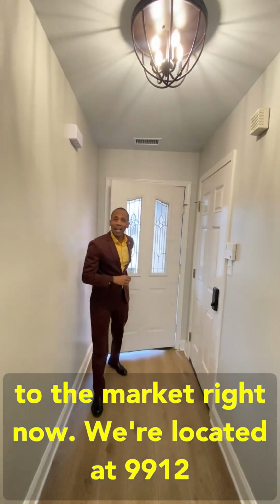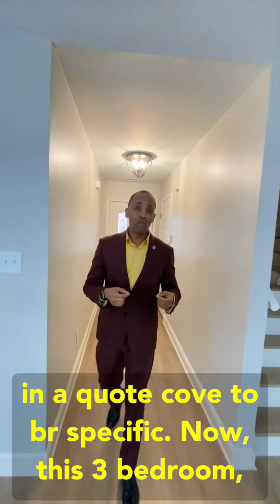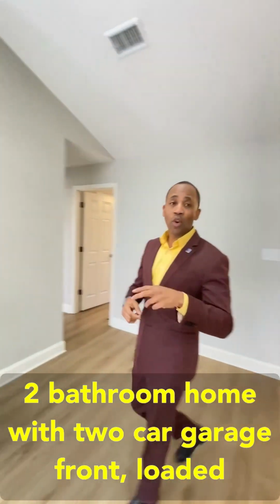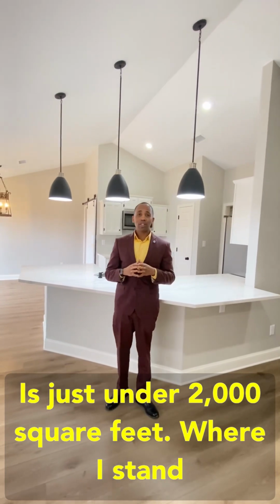Right now we're located at 9912 Aveberry Cove, in the heart of Cordova, in a quiet cove to be specific. Now this 3-bedroom, 2-bathroom home with a 2-car front-load garage and a bonus room upstairs that has been finished out is just under 2,000 square feet.